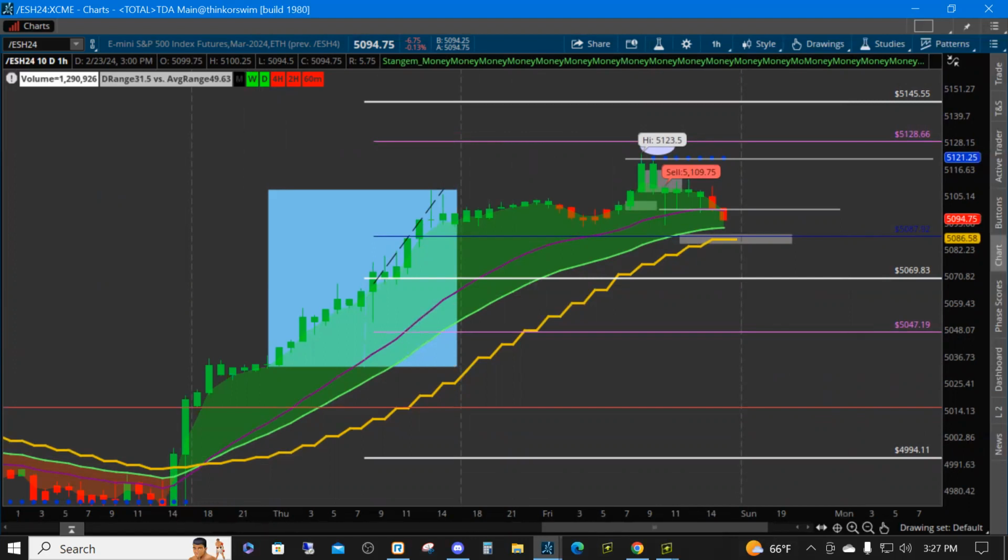And now we're talking about zones and reaction at those zones. If those zones fail, it's going to continue to go down if I'm going short. If I'm looking to go long, that may be a great point for me to look. If the setup is there and it's that clock, it may be a good time for me to take it long. So these are all good things.